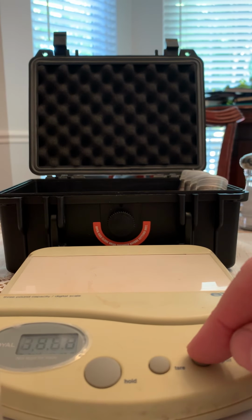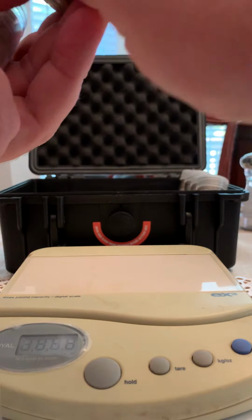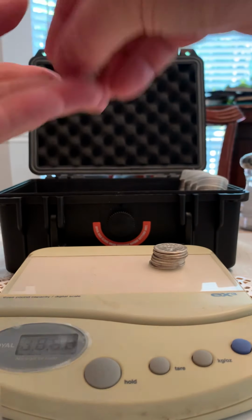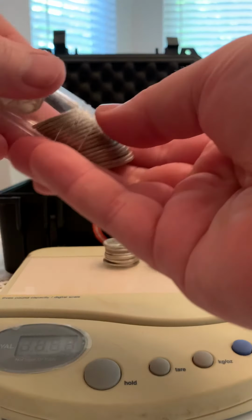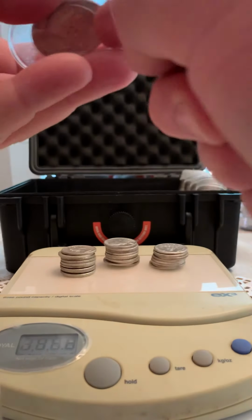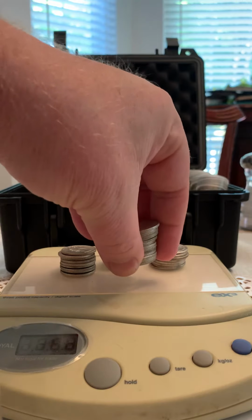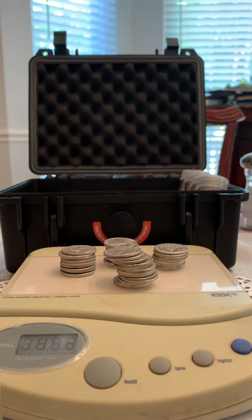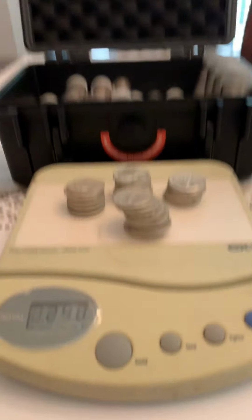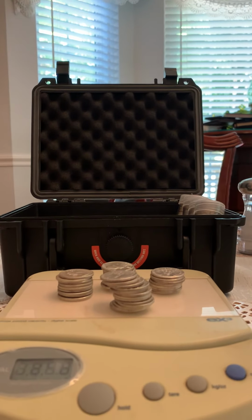Get this down to grams, and I'm going to zero it here. And I'm going to make a few little piles right here in front of you. I'm going to record the amount of these piles. And let's see here. I have already counted these multiple times, so I know we've got 40 of them. 40 of these quarters from 1964: 248 grams. I don't know if you can see that. Yeah, you should be able to see it now. That's showing 248 grams.